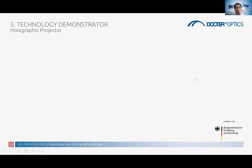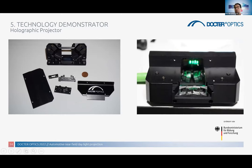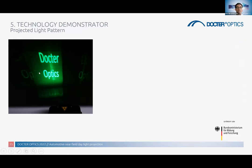I would like to show you a technology demonstrator of this projector. This is not a projector for series production. It is for testing purposes. And you see here a coin, to compare the size of the projector. And here, this is the assembled projector with laser light switched on. This projector was made for green laser light. And if we send to this projector a holographic light pattern with phase modulation, as I showed before, then we will get in the lab the DOCTER optics script on the ground surface.